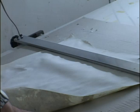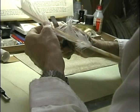The parchments are then scored with lines in final preparation for the actual writing. The scribe must be a God-fearing Jew, well-versed in the thousands of laws pertaining to the writing of a Sefer Torah, and the other holy texts, such as Tefillin and Mezuzahs.